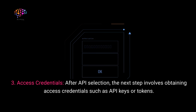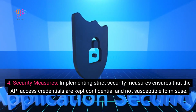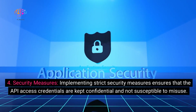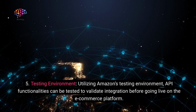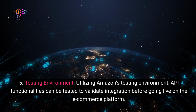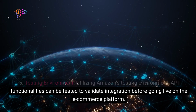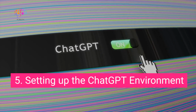3. Access credentials. After API selection, the next step involves obtaining access credentials such as API keys or tokens. 4. Security measures. Implementing strict security measures ensures that the API access credentials are kept confidential and not susceptible to misuse. 5. Testing environment. Utilizing Amazon's testing environment, API functionalities can be tested to validate integration before going live on the e-commerce platform.